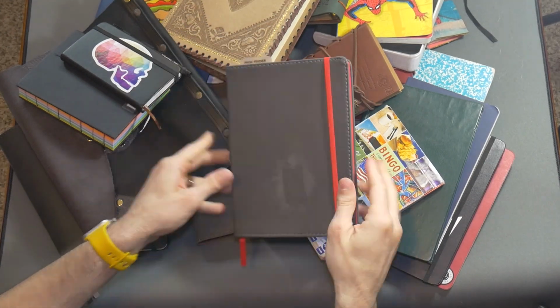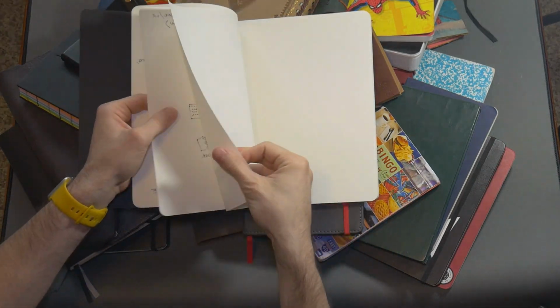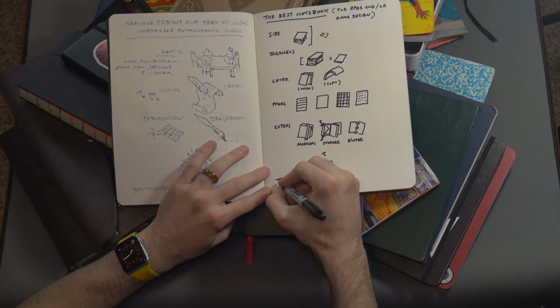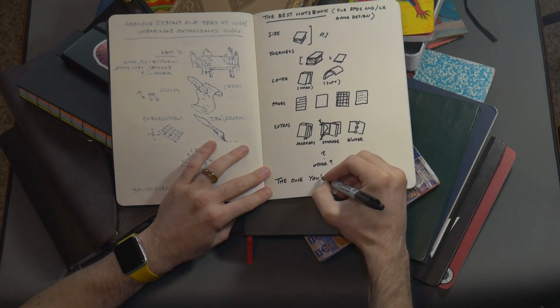So this begs the final question. Damn it, Alan, just tell me, what is the best notebook? Is it the one you just showed me, or is it the tiny one? Is it a beautiful one? The best notebook is always going to be the one that you will use.